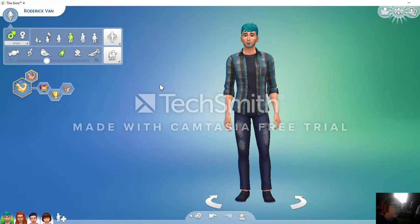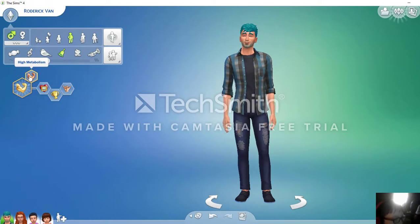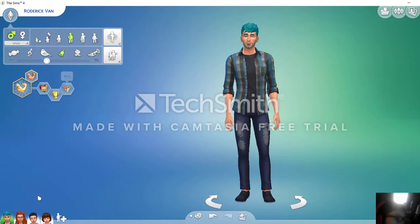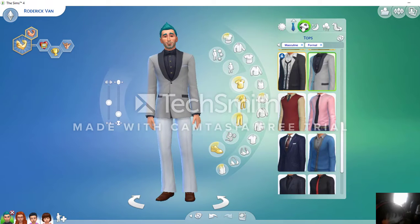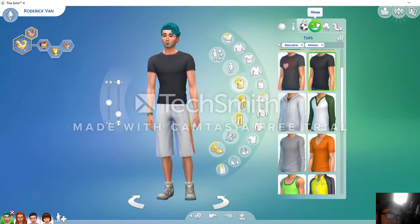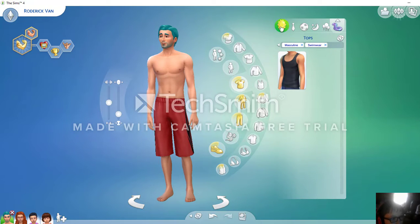So let's go straight over to the father. So here's father Fan. He is a bodybuilder with high metabolism. He's an art lover, ambitious, and a bro. So this is his everyday outfit. His formal, athletic, sleep, party, and swimwear.